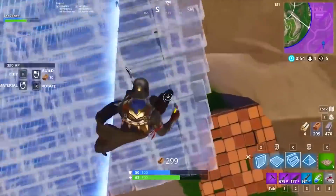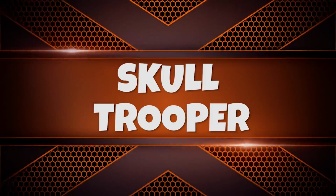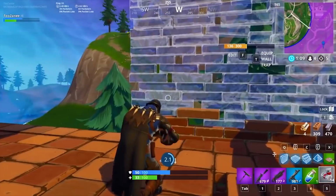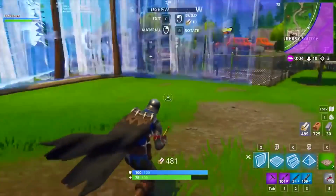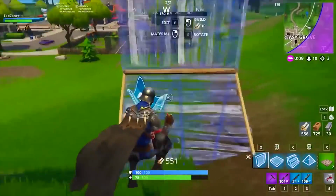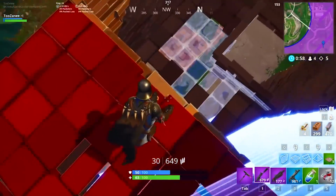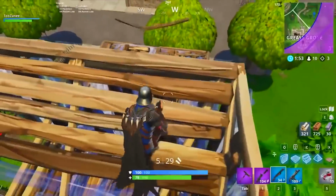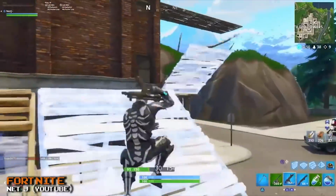Without further ado, let's get started. Skull Trooper. We have a feeling that this might be the most popular Fortnite Halloween costume in 2018. It's the Skull Trooper, the skin that was available in Fortnite for only a limited time during Halloween 2017 before it vanished into the night, never to be seen again. Well, you could see it again in this gameplay by YouTuber NetJ, but you know what we mean.